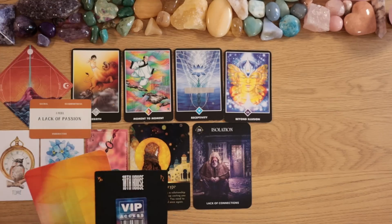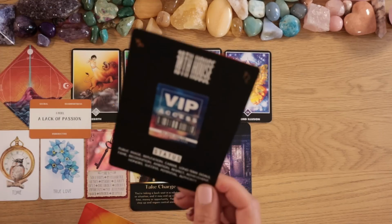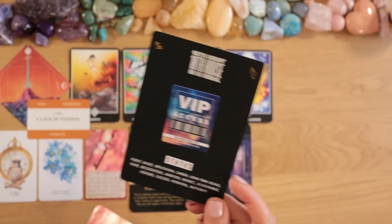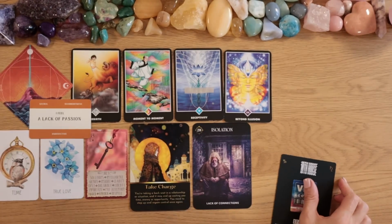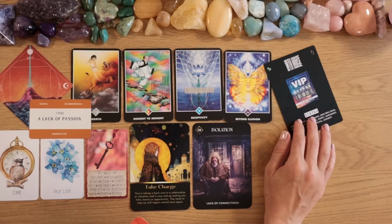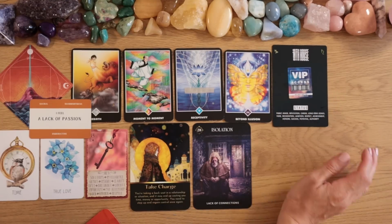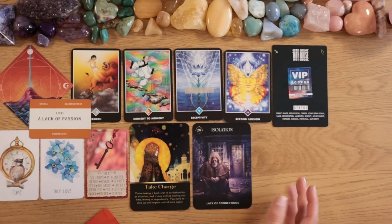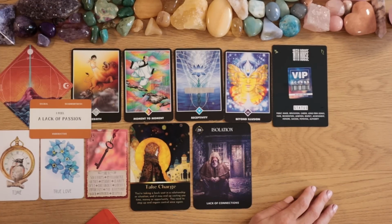I think we're just gonna keep going here. VIP access, status, 10th house. Wow, look at you. 10th house, Capricorn, Saturn energy. Yeah, you've been very restricted. What is this damn prison? You've been in some kind of prison. The prison of your own mind, the prison of the circumstances of your life, the prison of your job maybe. 10th house is the career, the prison of a karmic relationship. It's been sucking you dry of energy almost.